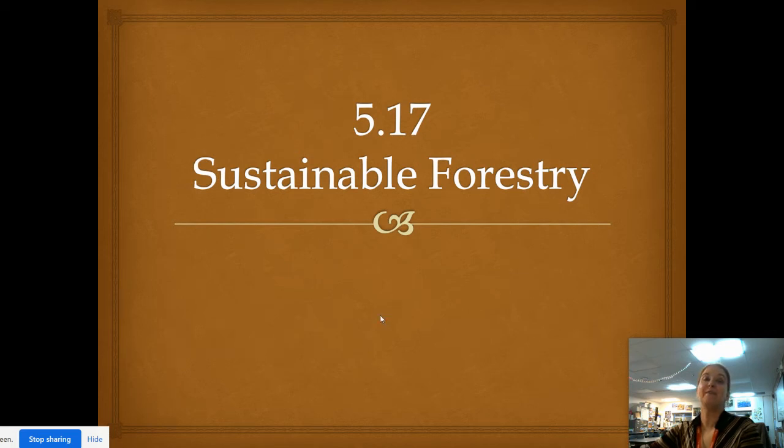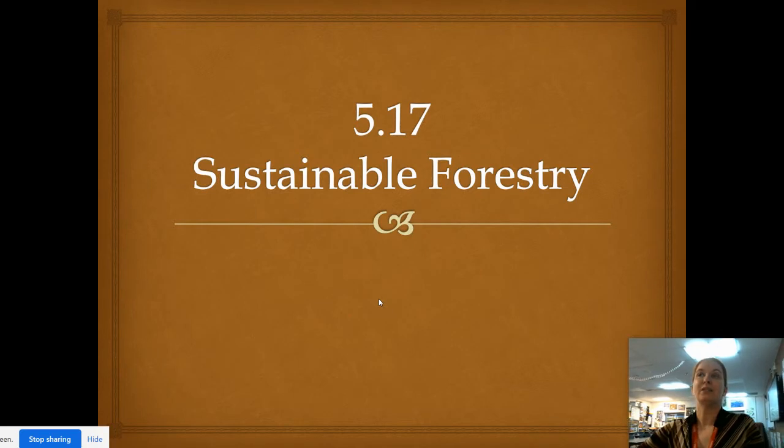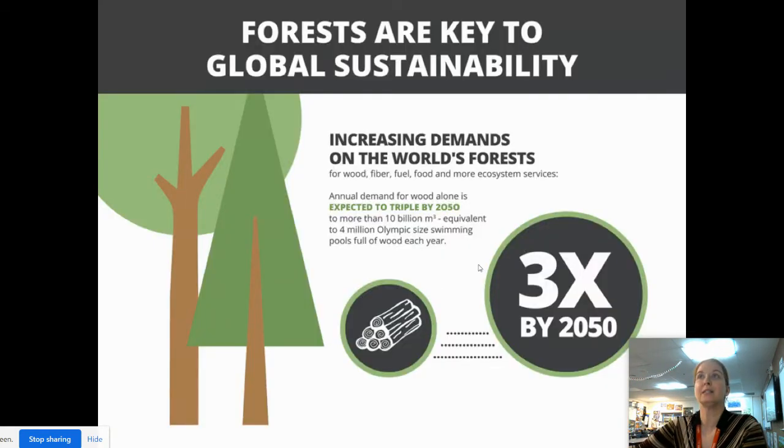Welcome to Unit 5, Section 17, the last one, Sustainable Forestry. All right, so we've talked about how to grow our food sustainably, but now how can we forest sustainably? Forests are the key to global sustainability. We're definitely having increasing demands on the world's forests for food, fiber, fuel, and more ecosystem services. Annual demand for wood alone is expected to triple by 2050. We don't have it, so we need to come up with a different way to do this.